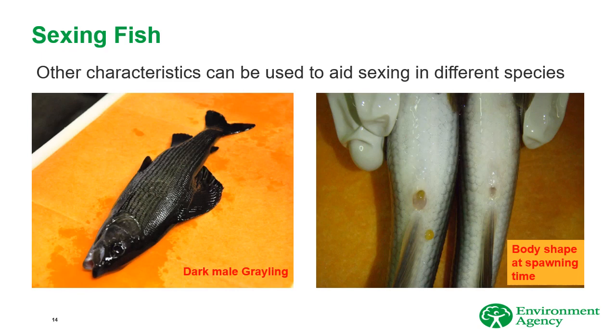If we move on to some of the other species we produce at the fish farm, say grayling, we use other characteristics to help us with the sexing of the fish. With grayling, the colour is often different between the males and the females. The males are much darker, as depicted in the picture on the left. We can also use body shape as a cue. The female is generally more plump, more rounded, as she has the egg mass inside her, whereas the male is still quite slim.